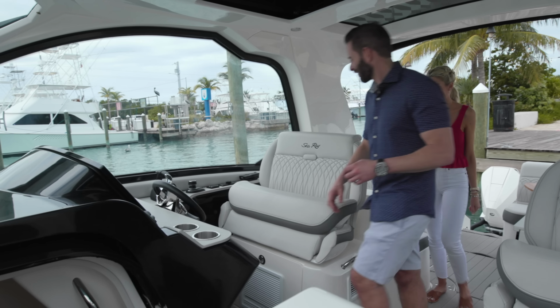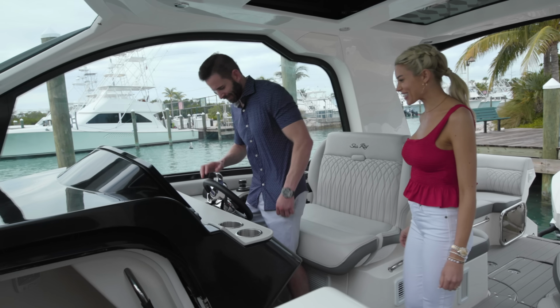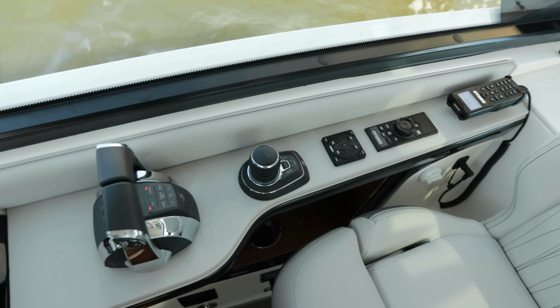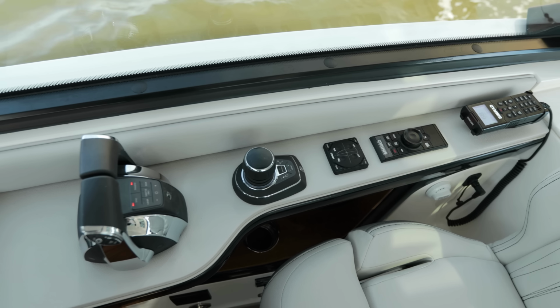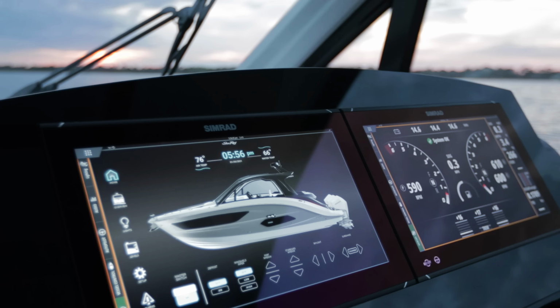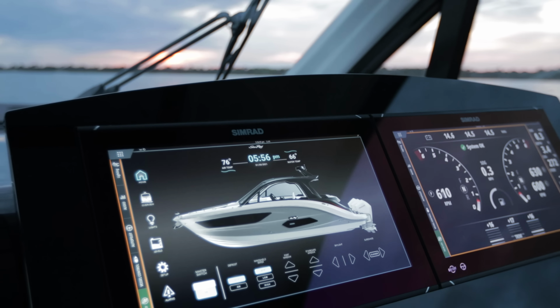Let's see where I'm sitting. Okay. Come on, honey. Okay, can you drive this thing? Of course I can drive this thing. Look at this, how modern this is. Oh look, it has a screen. Joystick, just like our boat. Okay, this is so modern. It's gorgeous. I love the Simrad control screen. This is amazing. It's beautiful.